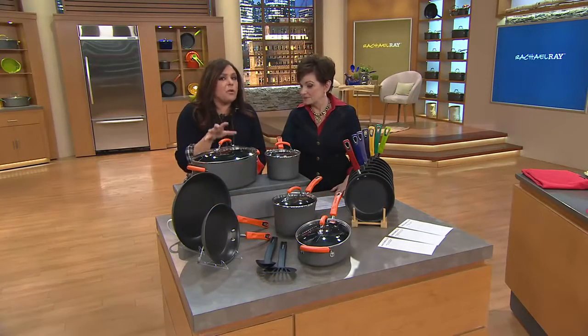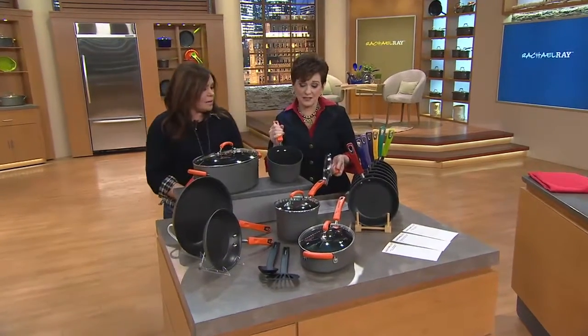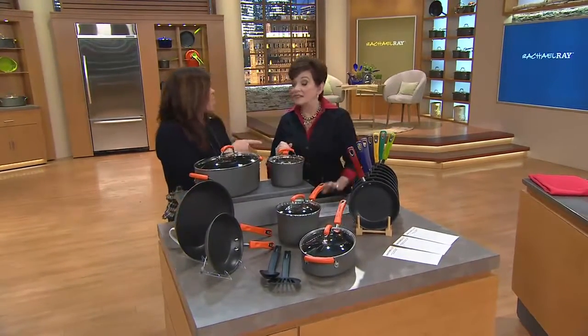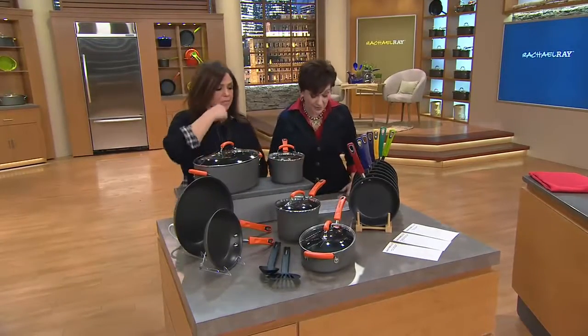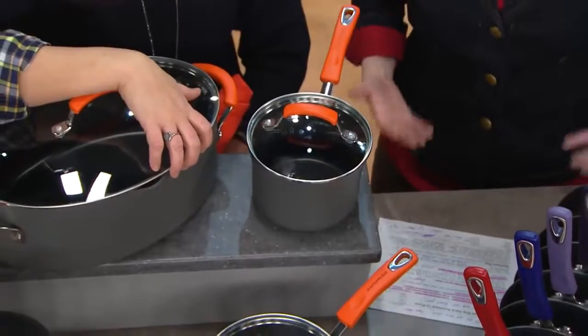And I love that you made it PFOA free. This is beautiful. And dishwasher safe, and metal utensil safe. And lifetime limited manufacturer's warranty. This is what got me, the Easy Pay. It's $37.50 a month. It's insane. This is under $150.